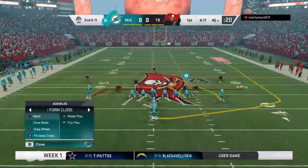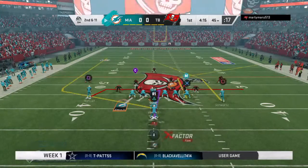Come on, set. 15 Lonnie, 15 Lonnie. You must be getting tired of seeing. Hunt up. Kill.